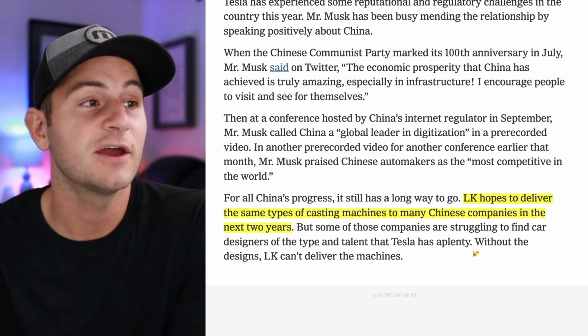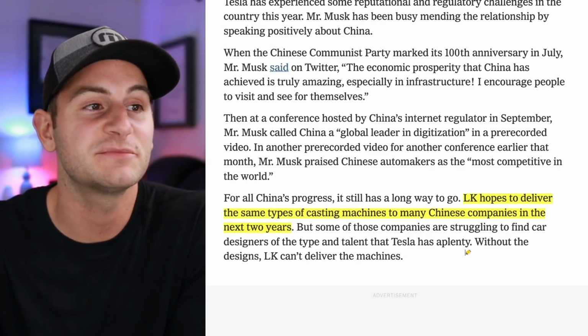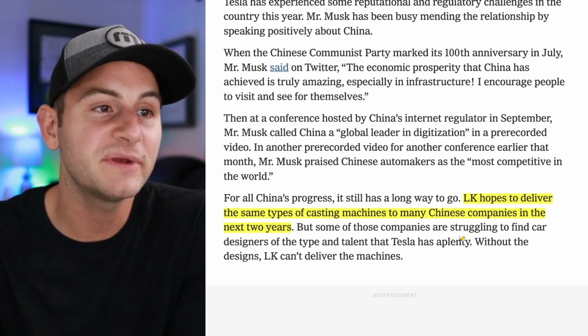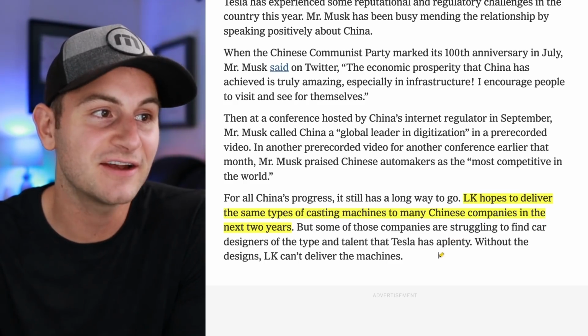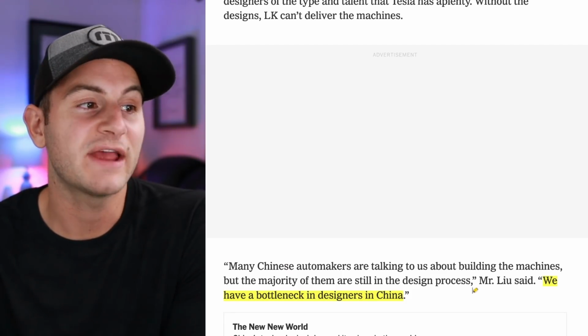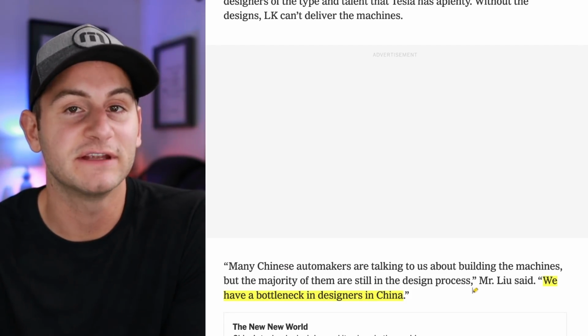And yes, LK hopes to deliver the same types of casting machines to many Chinese companies in the next 2 years, but some of those companies are struggling to find car designers of the type and talent that Tesla has aplenty. Mr. Liu said, "We have a bottleneck in designers in China."